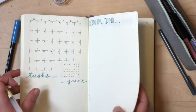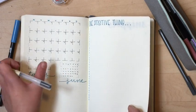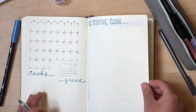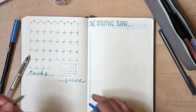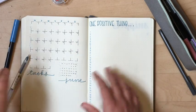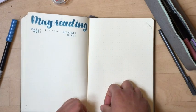Just kidding. I keep thinking it's June. This always throws me off when I'm looking at how many days it has. So May has 31 days. Oh, good call, Caitlin. 31 days. Just kidding. There we go, all fixed. So we are gonna skip in.